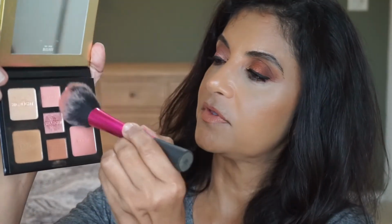Next, I'm going to go in with this topper type shade for the blush and place it on top. It does have a little bit of a shimmer there. Actually, I kind of like that. Just kind of place it on the apple of my cheeks. Okay, what do you think? Ooh, that gave it some shine there. I don't know if I need a highlighter, but we're still going to try it.